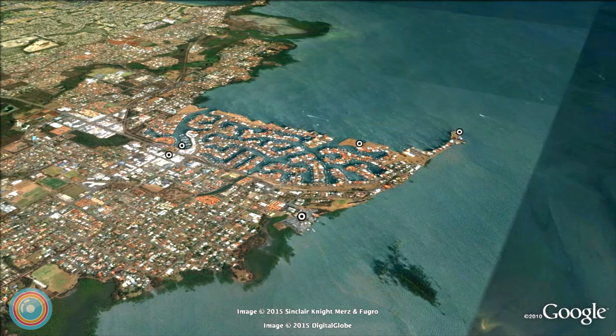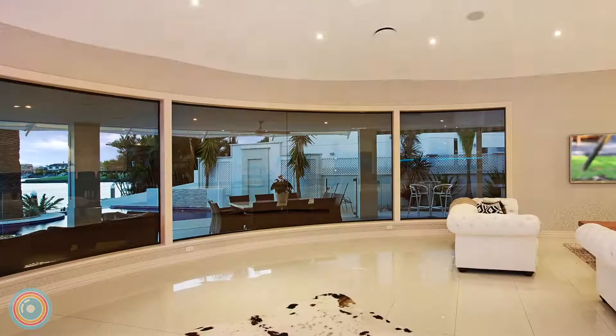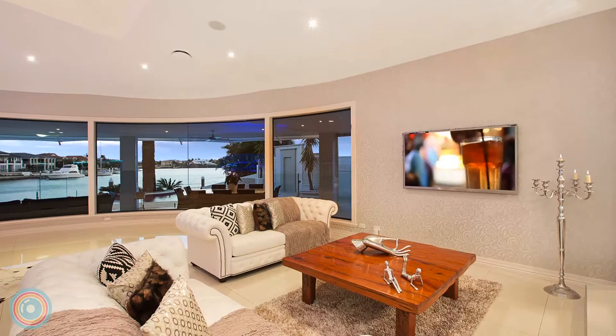This prestigious award-winning marina address offers peerless luxury set on nearly 1,100 square metres. Open plan living presents water views through striking curved windows, and an upstairs guest retreat opens to a marina-facing balcony.